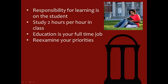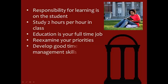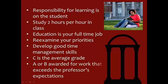This may mean that you need to re-examine your priorities. Good time management skills are critical to success. At UGA, an average grade is a C. A's and B's indicate that you have exceeded the professor's expectations.